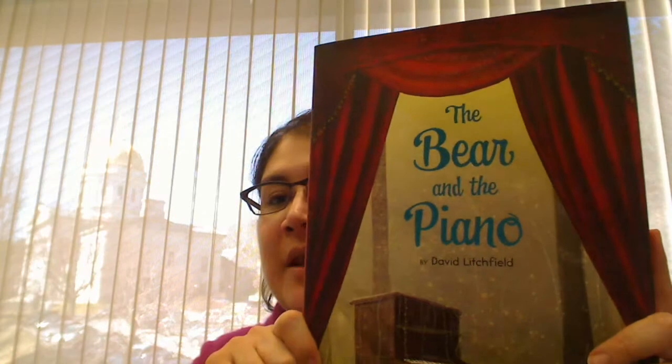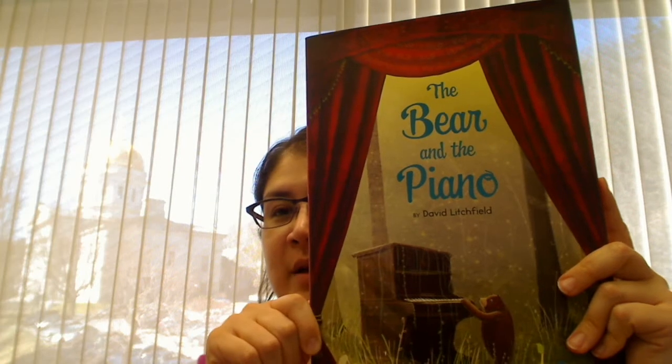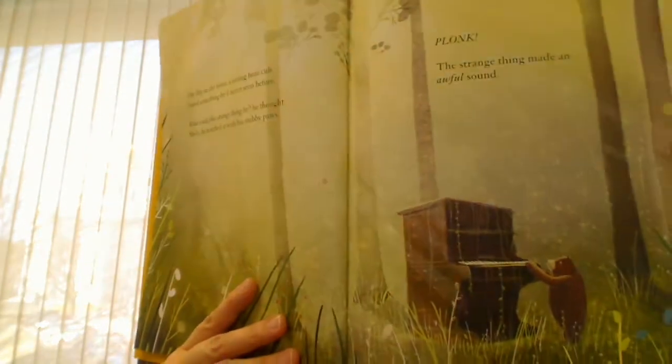All right, this one's really sweet. It's called The Bear and the Piano, and it's by David Litchfield, and it is so sweet. I like the art in this one. Look at that forest scene. This is about a bear who finds a piano in the forest. So he starts playing it, and he starts to get really, really good.